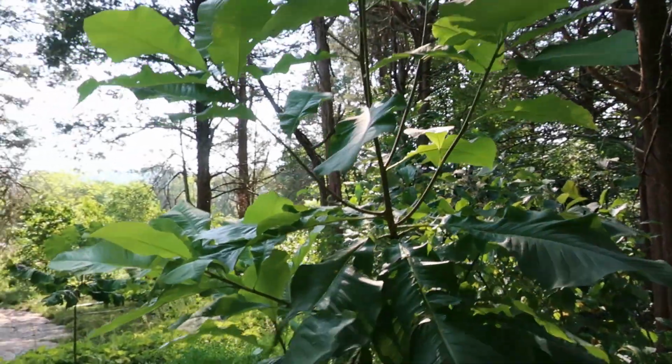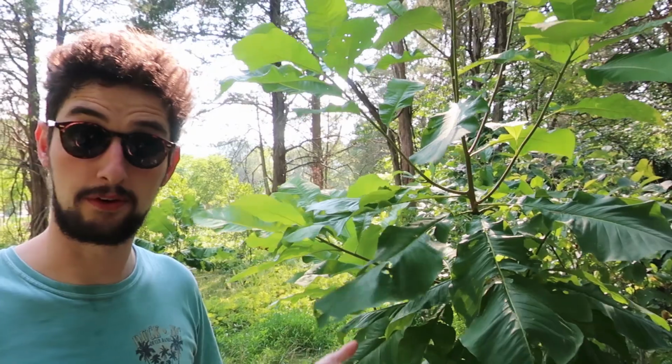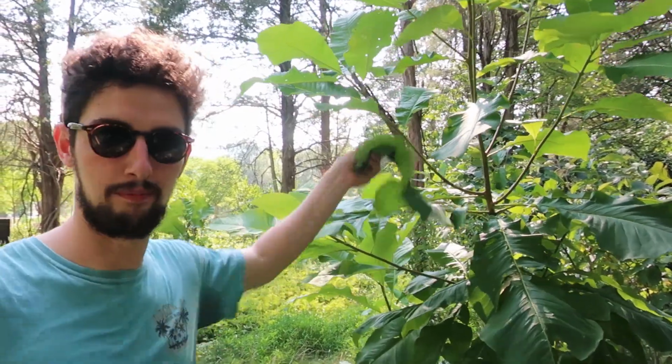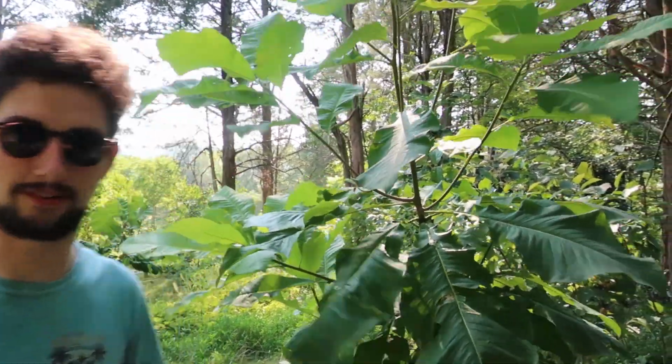But these are actually native to Kentucky. They're deciduous, their leaves fall off in the winter, and they're able to survive. So if you're looking for a big shade tree that has big leaves, really go native here. Big leaf magnolias do a great job.